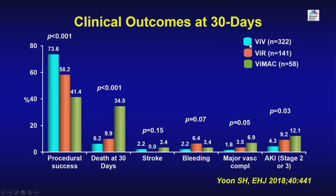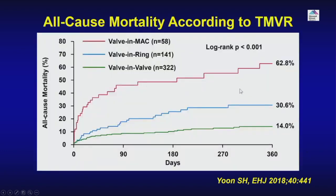So essentially, if you look at the valve-in-valve patients, which is a previous prosthetic mitral valve, they actually did better compared to valve in MAC versus valve in ring in this group of patients. If you see the survival, all-cause mortality at 1 year, valve in valve, in green, was okay, but the valve in MAC survival was very bad.